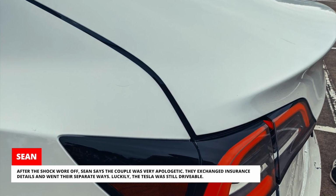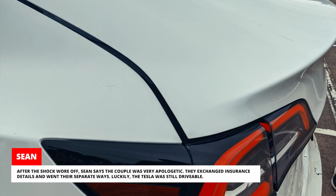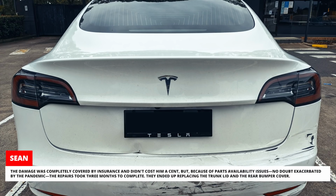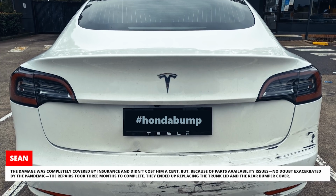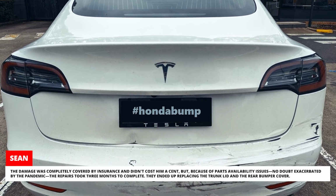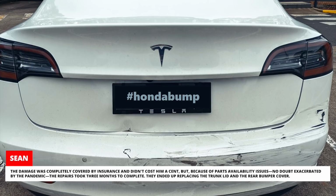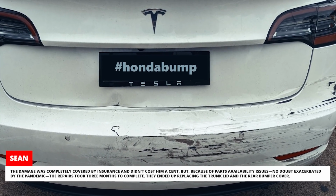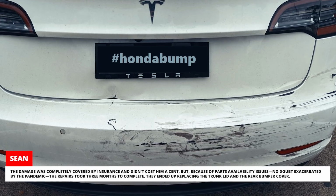They exchanged insurance details and went their separate ways. Luckily, the Tesla was still drivable. The damage was completely covered by insurance and didn't cost him a cent, but because of parts availability issues, no doubt exacerbated by the pandemic, the repairs took 3 months to complete. They ended up replacing the trunk lid and the rear bumper cover.